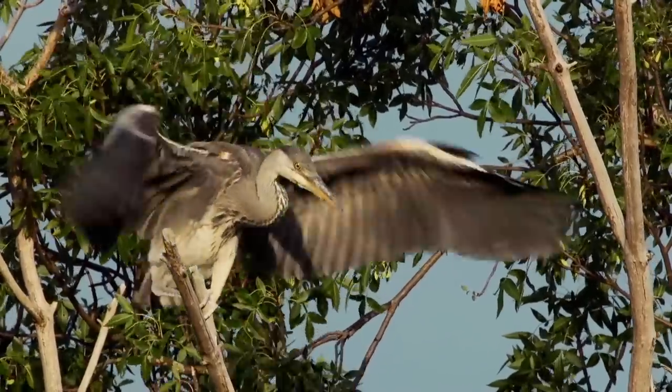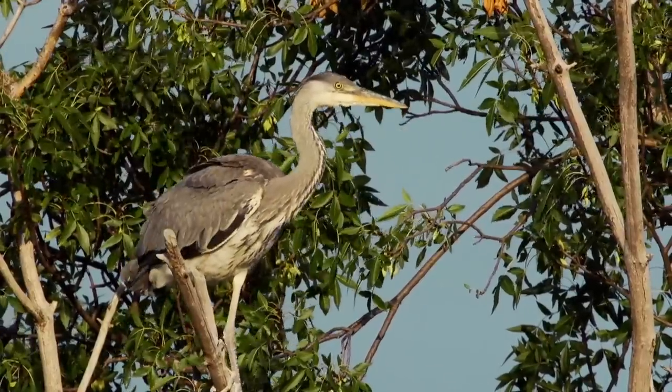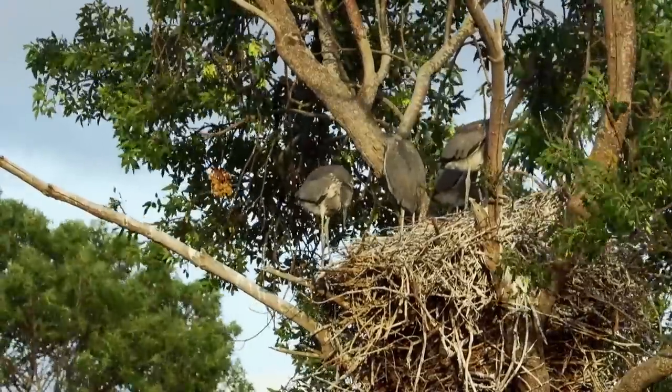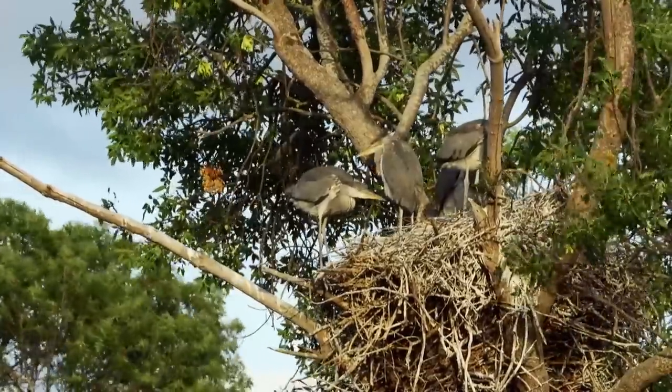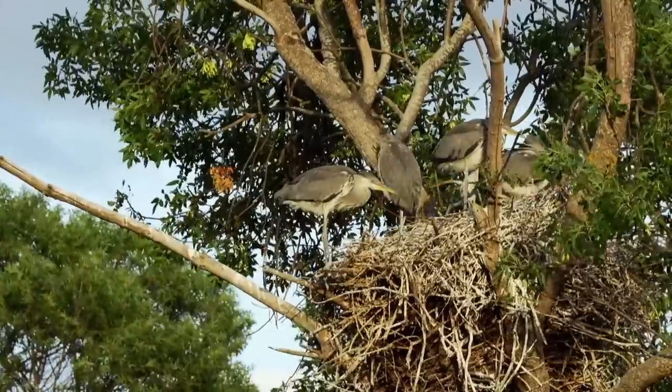And so the gray heron chicks, who are already pretty grown up, begin to explore their surroundings. They're confident enough already to inspect the vicinity of the nest and to make a few short excursions. That is, without going too far.